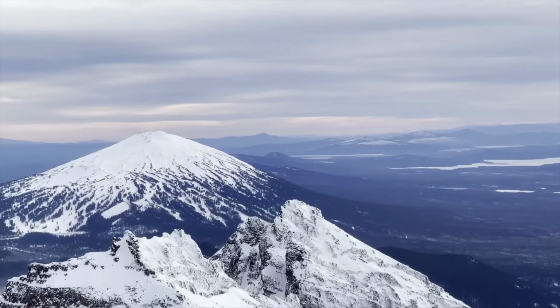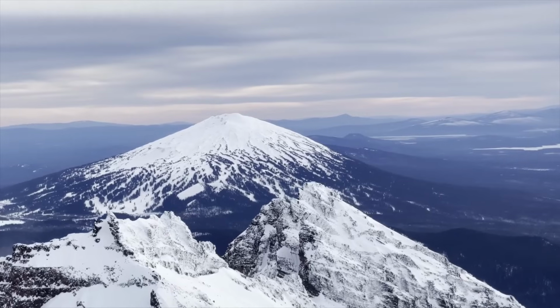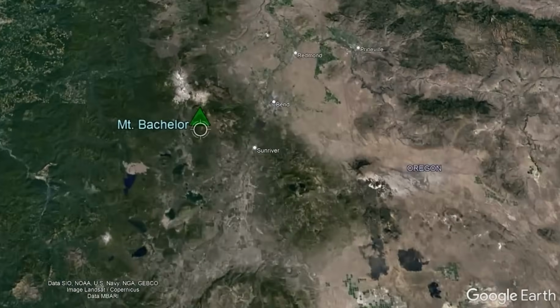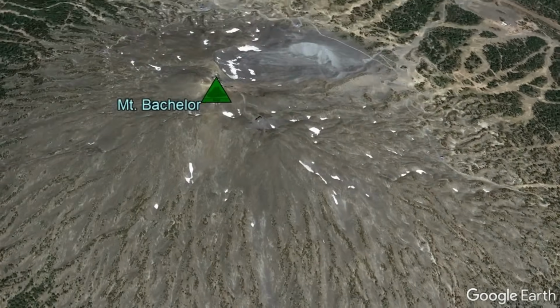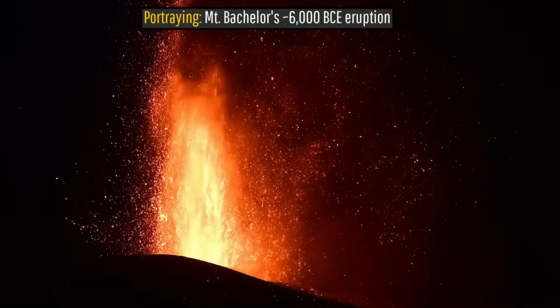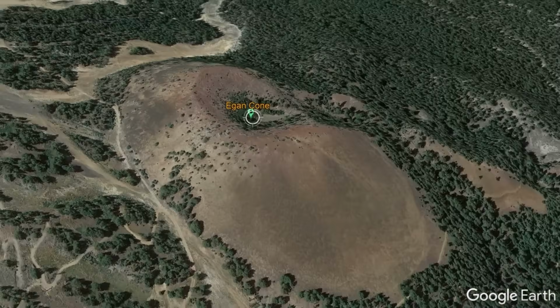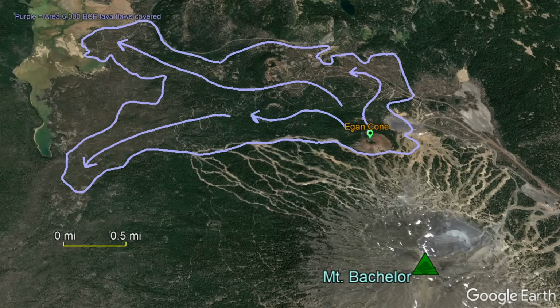West of the city of Bend in Oregon is a towering active volcano whose highly symmetrical edifice is currently the site of a ski resort. Known as Mount Bachelor, this fascinating volcano is younger than it looks and may one day erupt again. For example, its most recent eruption began around 6000 BCE, forming the 560-foot-tall Egan cinder cone, an event which covered 3.6 square miles in lava and started forest fires.